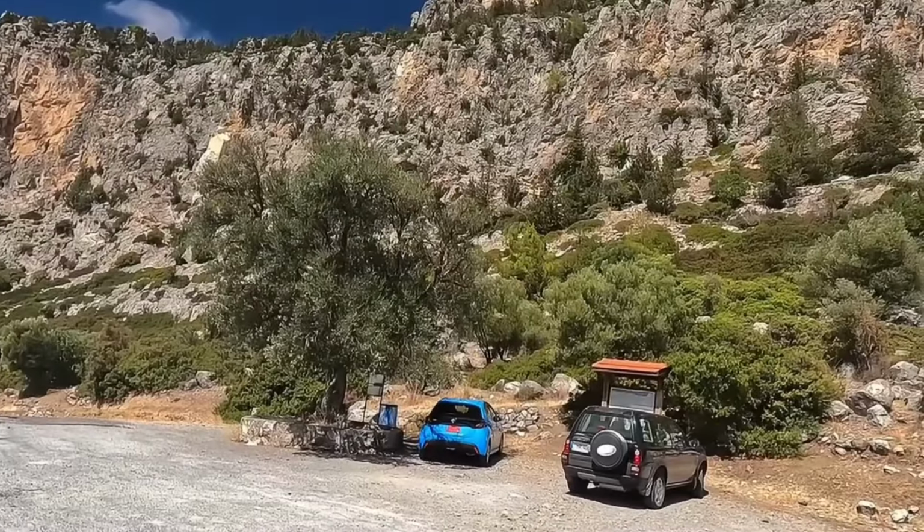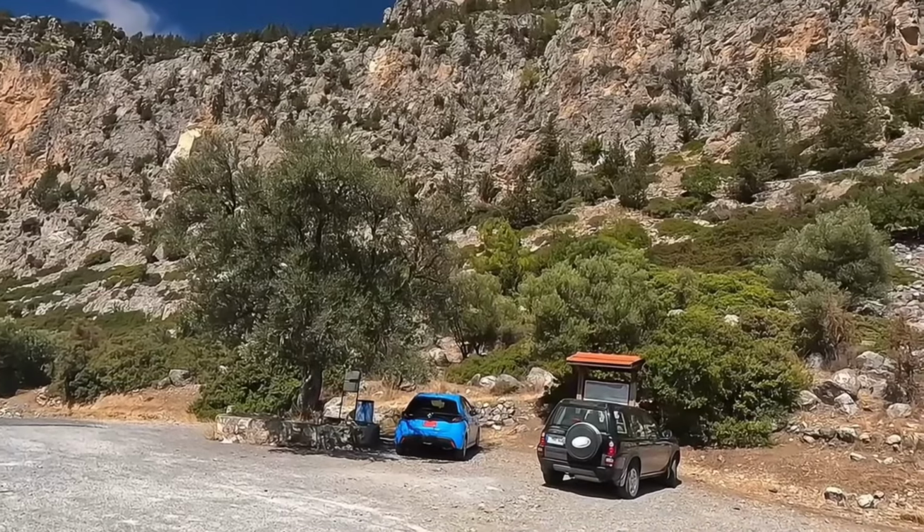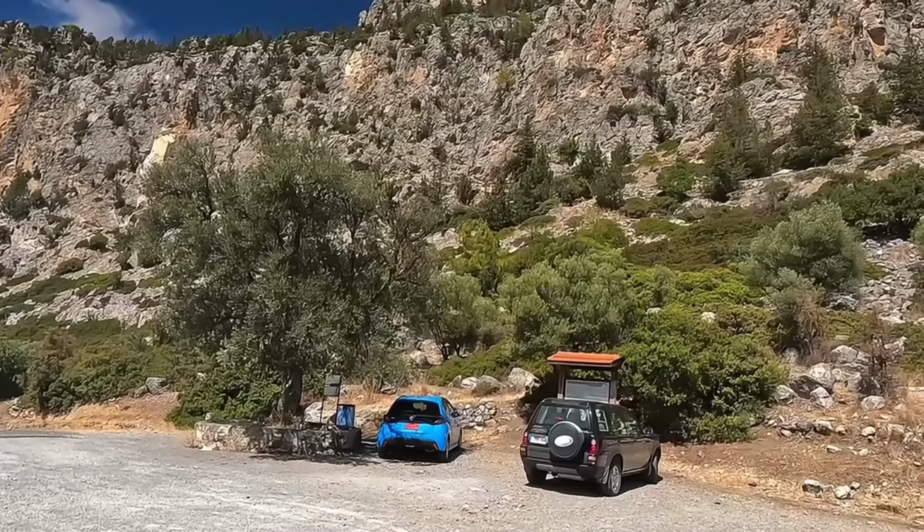This is going to be quite a precarious climb. Not for the faint-hearted.